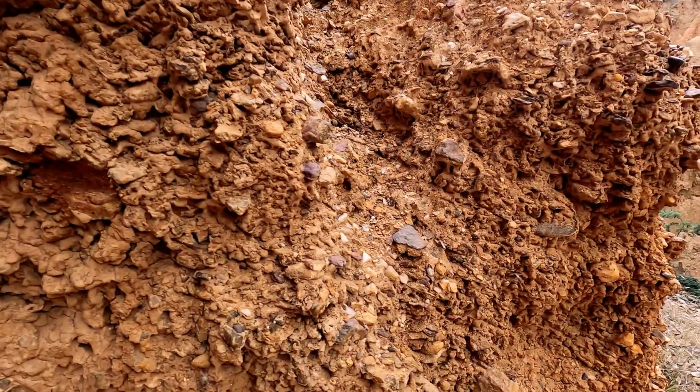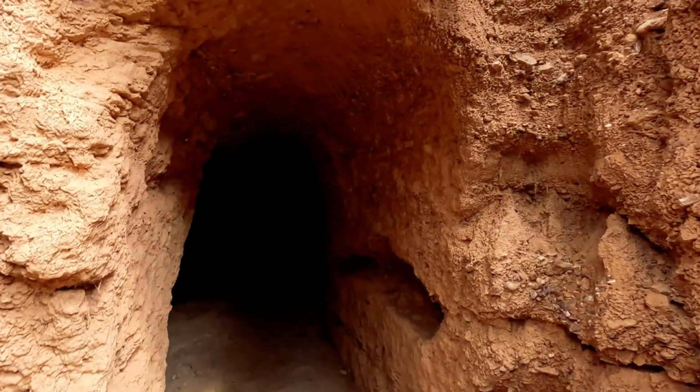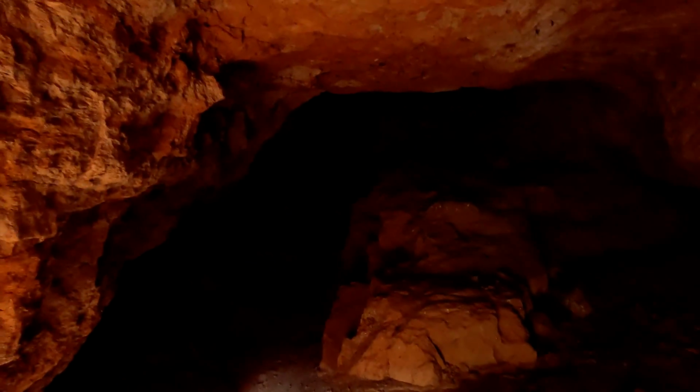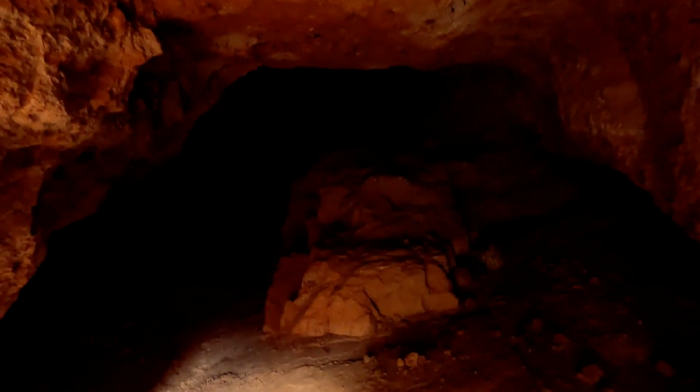Yeah, they've dug this bit in the right spot because it's right where the old riverbed used to be. Continues on up into there. Dug out this there. Unreal. You can muck around in here. I recommend you don't though, because it's very unstable.